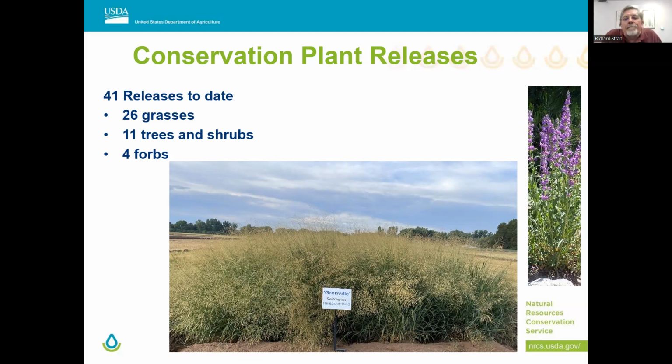In the picture here, I've got a photo that was taken about 2 months ago of Grenville switchgrass. Grenville was one of our first releases, back in 1940, and it's still being used today. The preponderance of the releases that we have put out are still in use for conservation efforts across the region. We're pretty proud of that track record because you like to see that your work has some staying power.